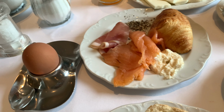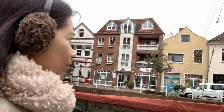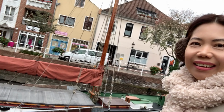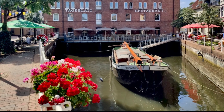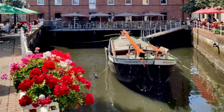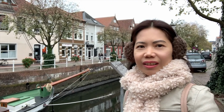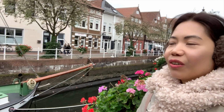Yes, it's okay. Hello guys, welcome to our day 3 tour. We are here in Buxtehude and we're gonna go ahead and walk around here. This is also a tourist spot here in Buxtehude, and I love walking around here. Did you see that, guys? There's a boat here. There's some story about this boat, but I don't much understand it if they write it in German. And look at that. I love flowers. So let's go ahead and walk around.